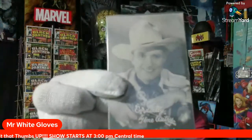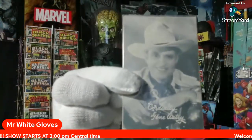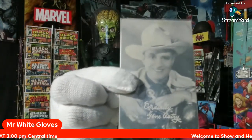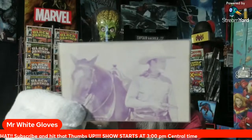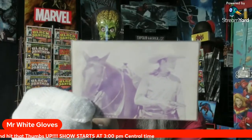Courts Lee, Gene Autry. This is an early one. These are pretty cool, man. I've had these for a long time. Then we got Tex Maynard. When you're watching those old westerns and you hear some of these names, yep, Tex Maynard. Then we got Stuart Hamblen. This is a cool looking cover. Look at him, boy.